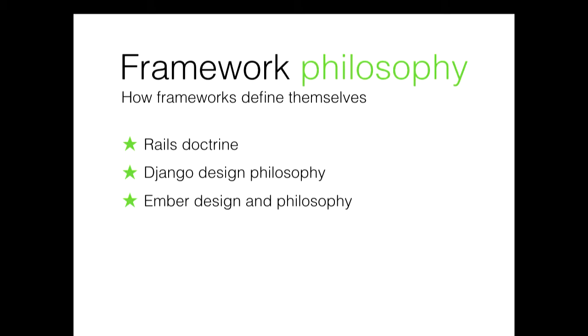Django's design philosophy is pretty similar, except it has a concept of explicit versus implicit, which is to say please only use auto magic as little as you possibly can and make things explicit, auto magic being sort of a black box framework. What is the framework doing that you've got no oversight over? So please, Django thinks, don't do too much of that, or only do that where it makes sense.